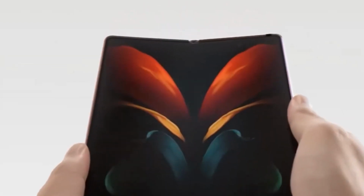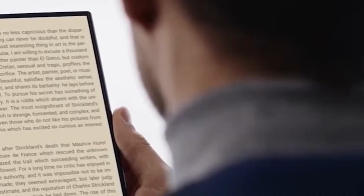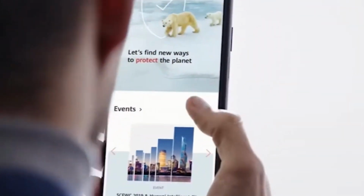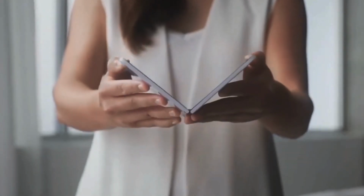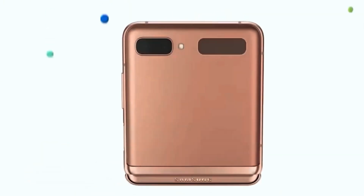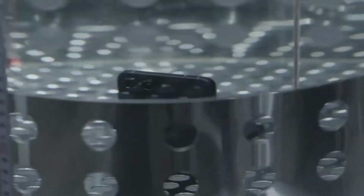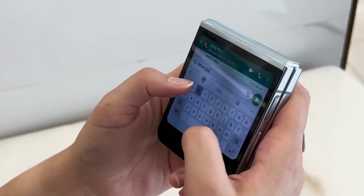Software and ecosystem integration will be critical to the success of foldable phones. As more developers optimize their apps for foldable displays, the user experience will improve, making these devices more appealing to consumers. Because why break the bank with a phone that has limited apps? Collaboration between hardware manufacturers and software developers will be essential to create a seamless and intuitive experience for foldable phone users.